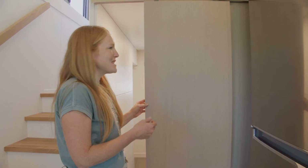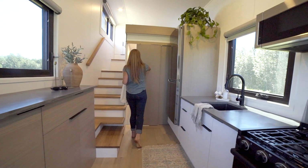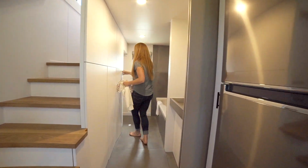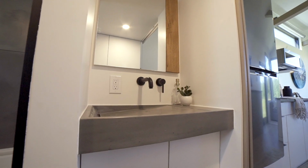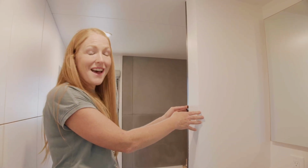So let's head on into the bathroom. This pocket sliding door here offers some privacy. And then when you come on into this bathroom, we really designed this to feel very spa-like and luxurious. With our custom concrete and our white, it just feels like a place that you can relax. This, interestingly enough, is the only interior wall in this entire tiny home.